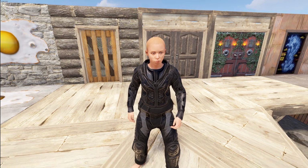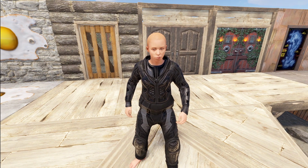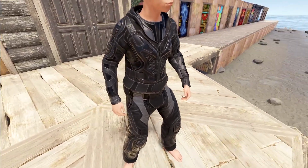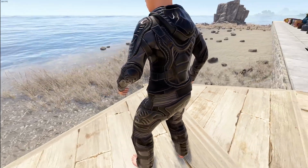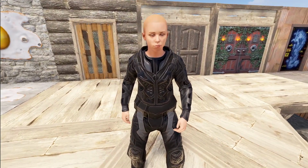Next up, we've got a hoodie and pants set for you, and it's got another biking theme with the motor biker suit, and it has a black leather motocross look to it. Definitely another one I could see a lot of people liking, and it is all black, so that can help at night and so forth.